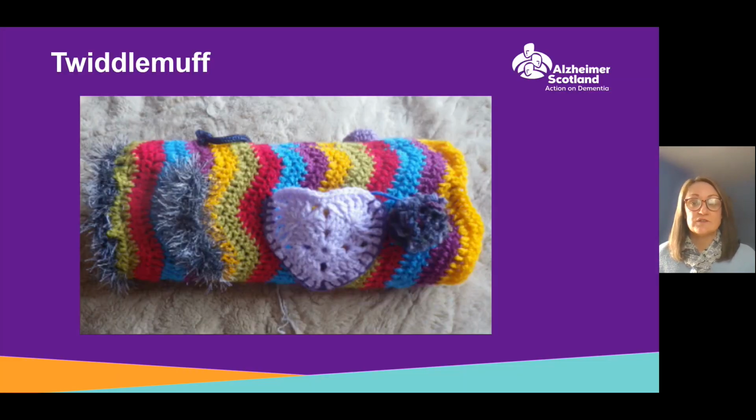A twiddle muff is a soft knitted muff often made from different colours and textures of wool, with the addition of knitted or crocheted twiddly bits on the inside and the outside to provide simple stimulation for active hands. This offers tactile, visual, and sensory distraction for a person with dementia experiencing stress or distress as a result of their illness, and at the same time, keeping hands snug and warm.